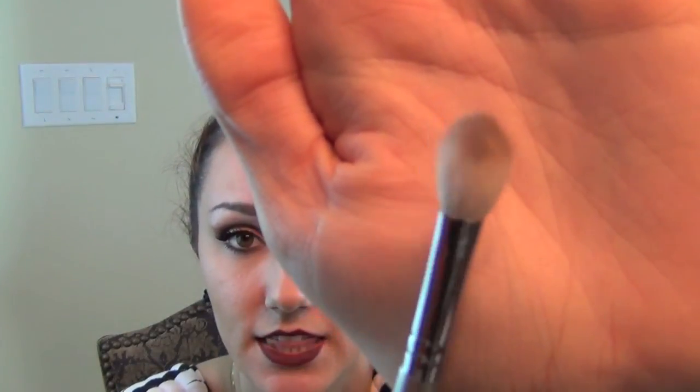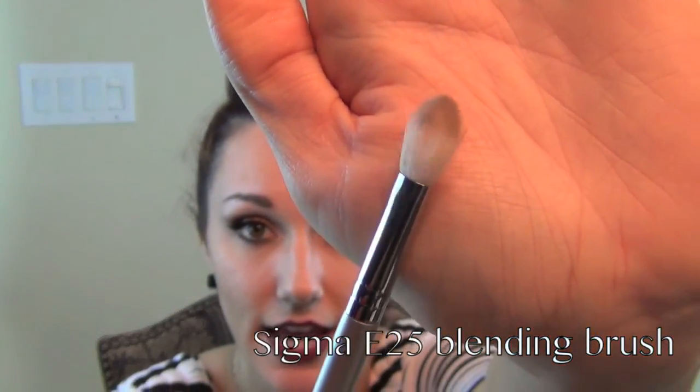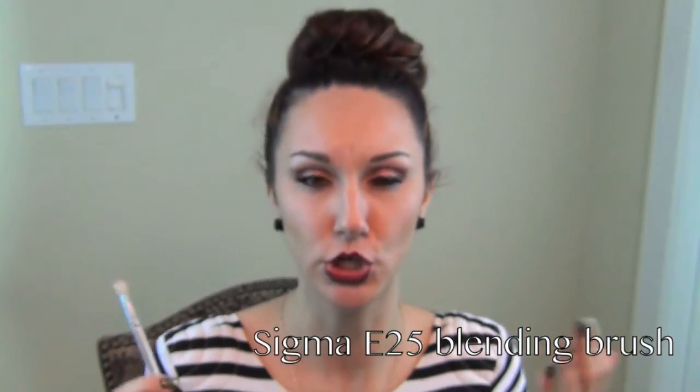This one is a Sigma Blending E25 brush and it just looks like this. This isn't my brush that I turn to for blending, but it's nice to have handy and just around. I use this in one of my previous tutorials also, and I got this free. The good thing about Sigma is that a lot of the times whenever you buy any of their kits or just brushes in general, they'll stick you in a free brush. So that is what this pink one was, and that is what this little silver guy was.